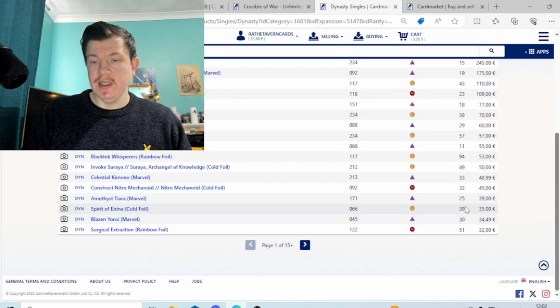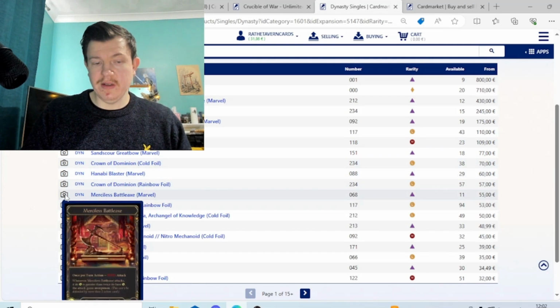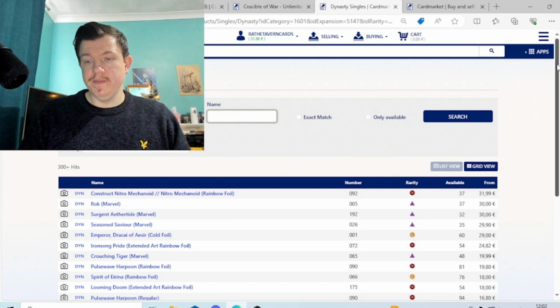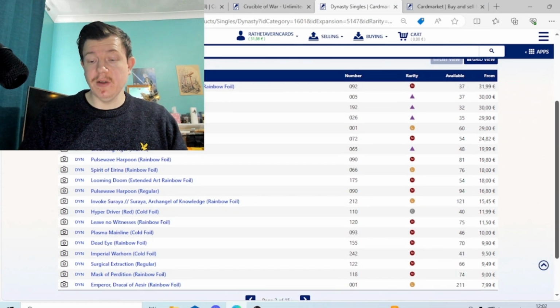These Marvels are really nice. But again, look at the copies on here. There's not that many copies for a lot of these. 18, 11. Is that Merciless Battle? Barely seen that. I'm not saying this is a great set to pick up, if you're going to crack it. I mean, sealed, you probably can't go wrong buying it for sealed. But the drop-off here is massive.